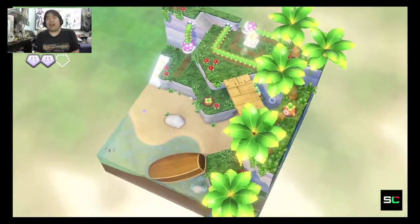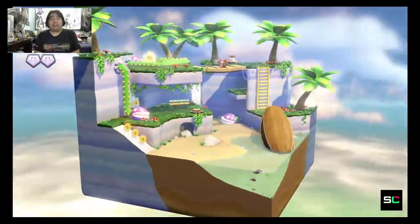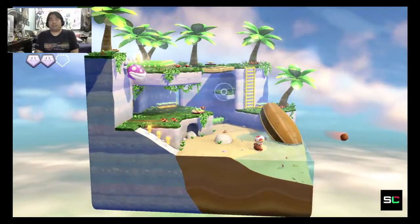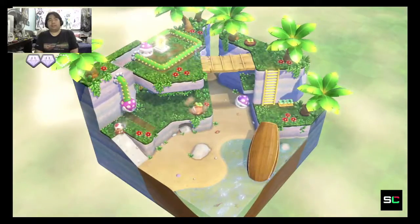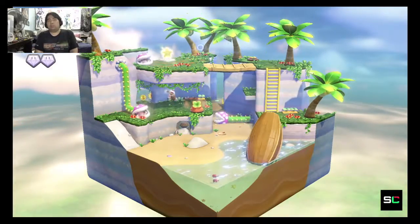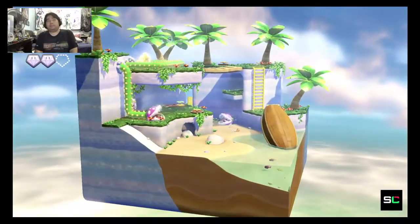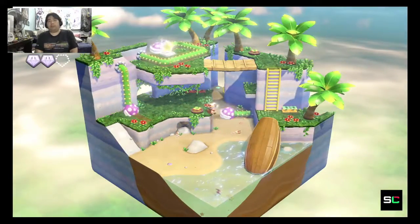Tell me there is a mushroom nearby. What is that? There's like an inlet here. Wait, what? What? My first death? Okay. So, yeah, like, there's this platform here. How do we get there? Okay. How do we get there? I don't get it.